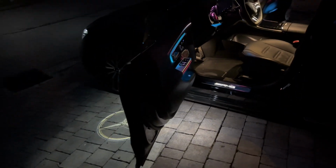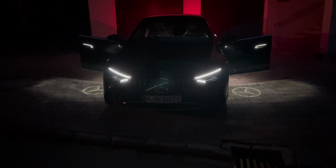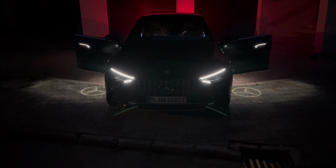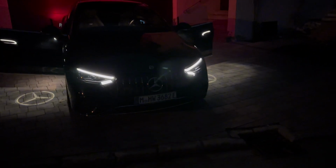So this is the 2024 Mercedes-Benz EQE 53 AMG, and in the dark it is looking like a rocket ship, and I know I've said that a lot, more than ever. So that's it for today's video, but we have to answer the main question: is it better than a Tesla Model S? And I think the answer is yes.